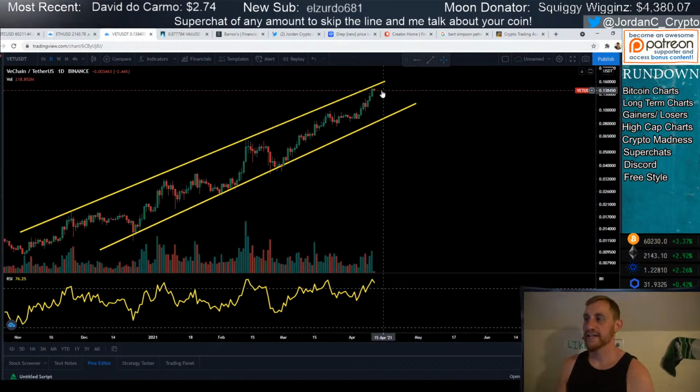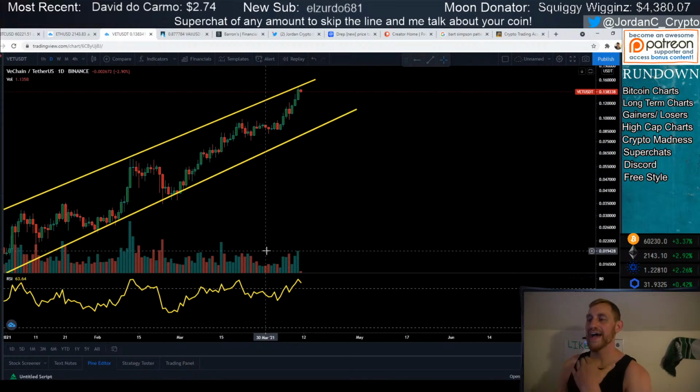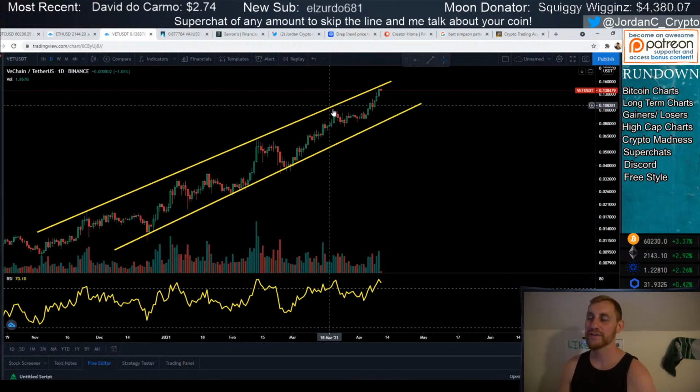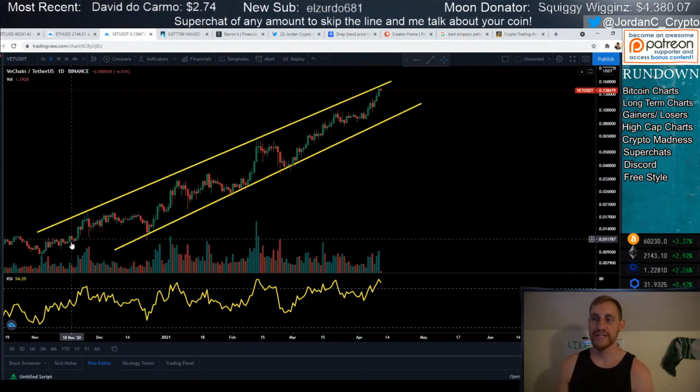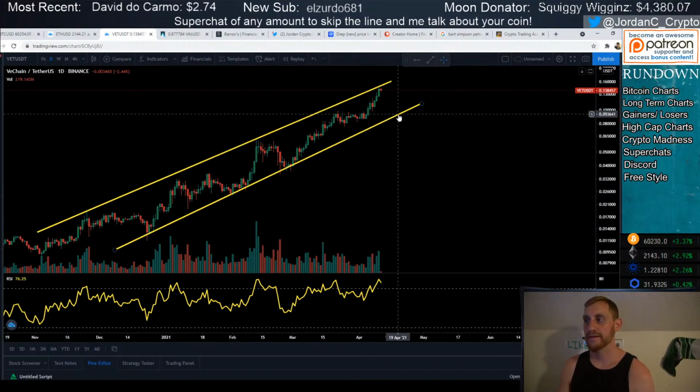So that's VeChain. Look for a possible, you don't have bearish divergence, which is the good thing, right? You got no bearish divergence, so you don't have to go back down to the downside. You could break out here, but historically, when you touch the top of this, you do come back down to test the bottom. Might put you around 10 cents or so.